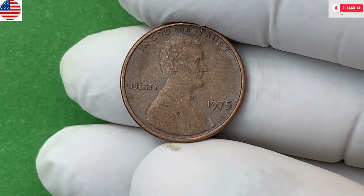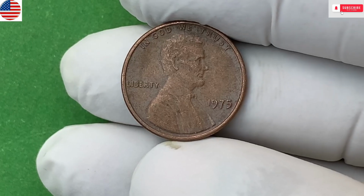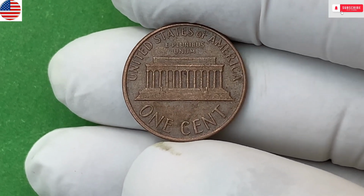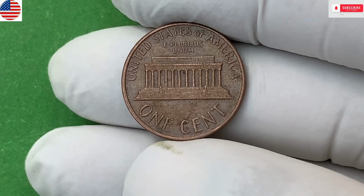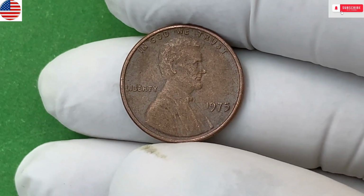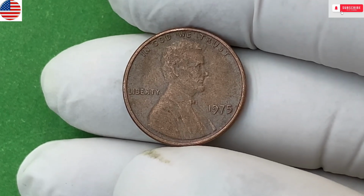You see, not all pennies are created equal. While most are struck perfectly and pass through quality control without a hitch, a tiny fraction end up with subtle errors. And in the coin collecting world, those imperfections can mean everything. Some of these rare 1975 Lincoln cents were struck with what's known as a double die, an error where the image on the coin appears slightly doubled due to a mistake in the die alignment. The doubling might show up in the date, the lettering, or Lincoln's profile itself. To the untrained eye, it might just look like a shadow or blur. But to an experienced collector?